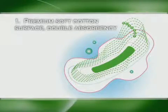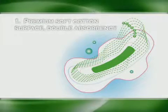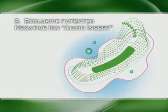That is 1 full glass of water and no leaks. Look, the pad is dry. That is why the products of Winalite's Love Moon have 7 layers of thought-through functional protection. Layer number 1, premium soft surface with double absorbency. Layer 2, exclusive patented negative ion anion insert.